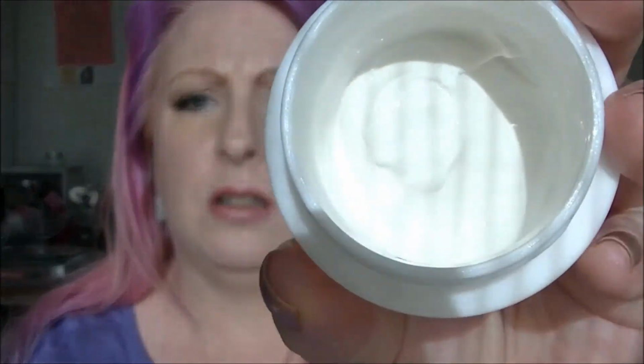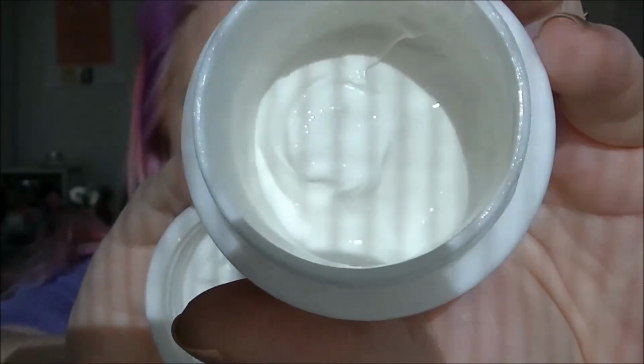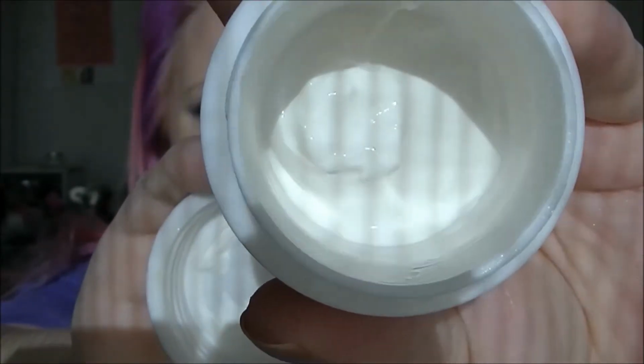Next thing is the John Plunkett Day Cream. Should have probably finished this, but I did have another one to use up first, which I used up first. If you can tell, there's not a huge amount in there. I have been using it though. I don't think it'll be too long before that's used up. Probably another week or so, I think.